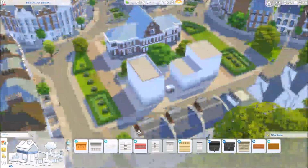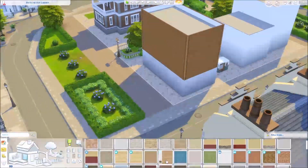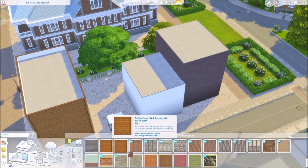So I redid this whole lot. There's all kinds of gameplay here. I'm building all kinds of other lots around the world. I have basically 8 Sims per household, every single household that exists in Brightchester. I'm giving everybody skills. I'm doing all kinds of backstories.